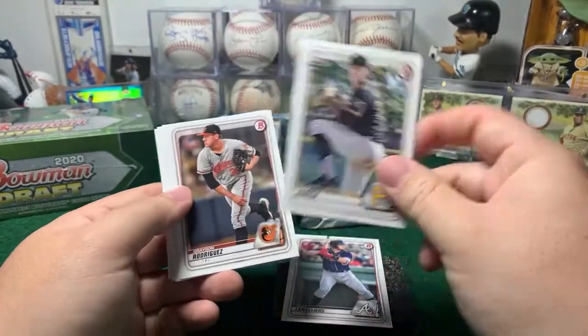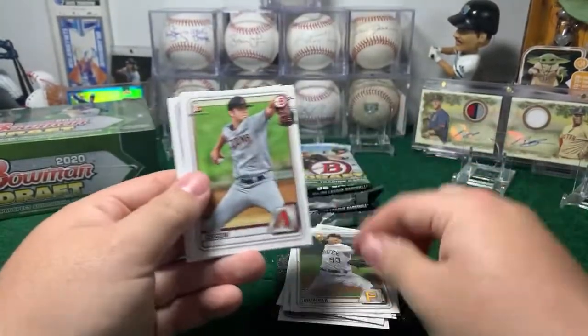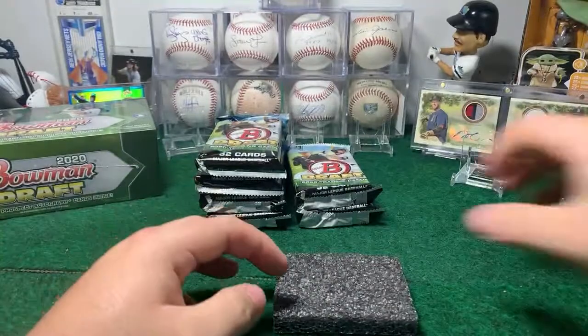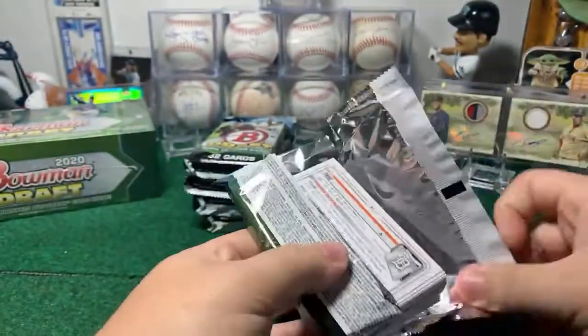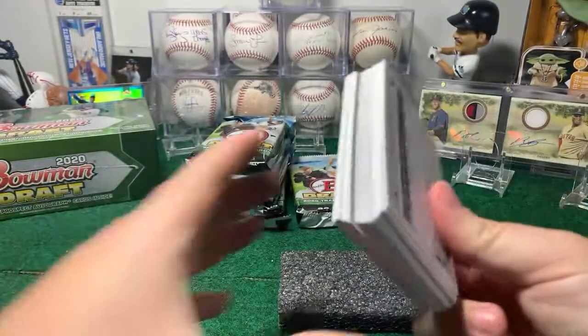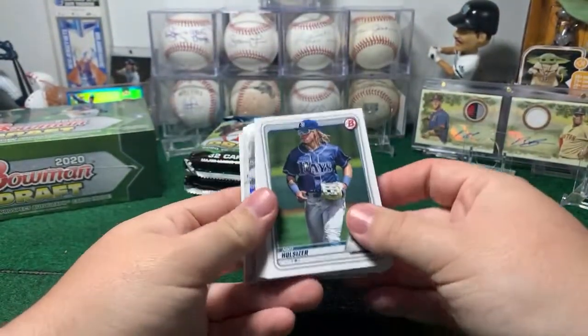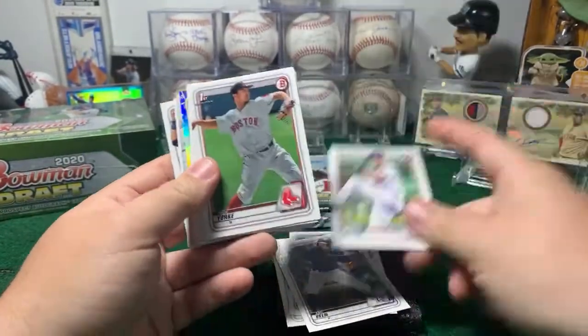On the first Bowmans, we got Garcia, Warren, Huber, Hoffman, Ciccone, Mitchell. So we got 2 hours already, guys. Looking for the number 3 on these packs. And we got 7 packs remaining. 6 packs remaining. This is the number 6. And here we go. Papers. We got Bean. Zach Bean, first Bowman paper.